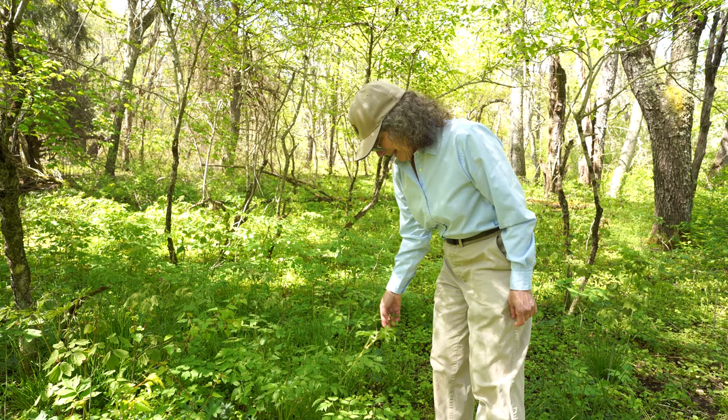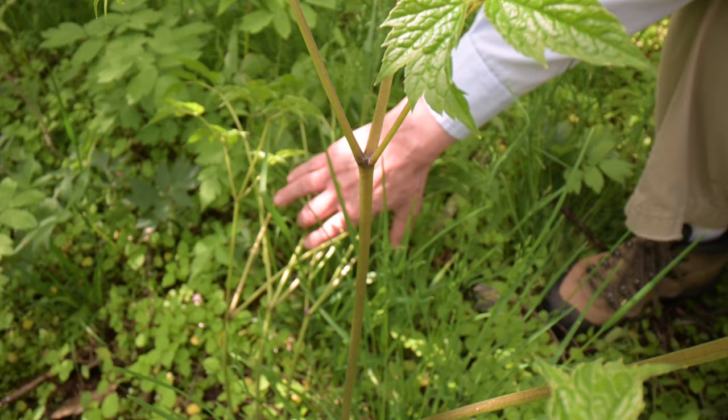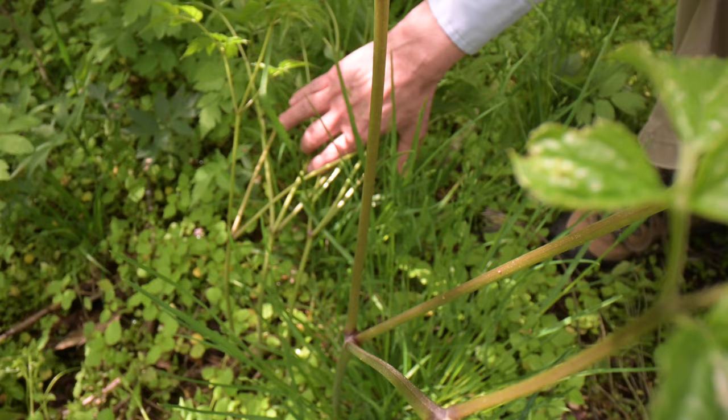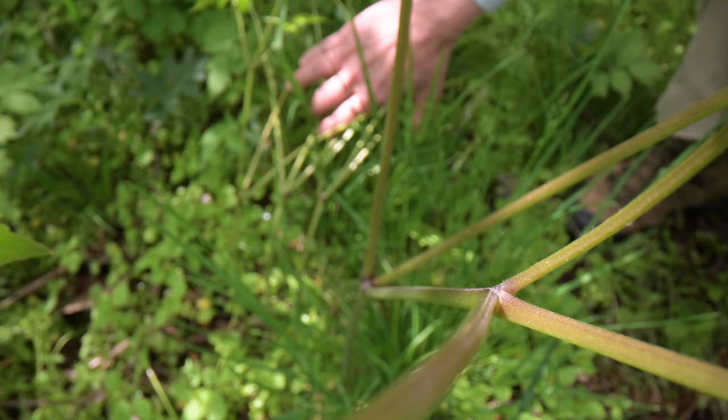And the first surprise about black cohosh is the family it's in. Plants have families. And like in your family, not everybody looks alike. This is a plant in the buttercup family. Surprisingly enough, it looks nothing like a buttercup in its size, in the color of its flower, in almost anything, but it is, genetically speaking. So that's surprise number one.